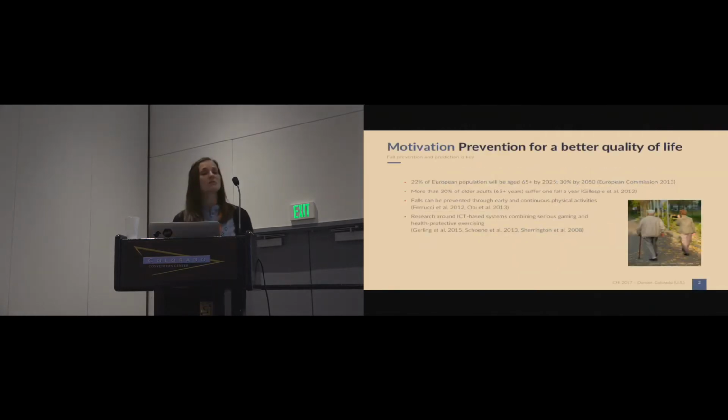So, our work was motivated by the fact that in the next decade there will be a significant demographic shift with a growing number of older adults in our first world societies. So 30% of this age group suffer at least one fall a year already, and this can be prevented by early and continuous physical activities. Research has been done around ICT fall preventive systems in the last years, but there is still a lack of research which we address in our study.